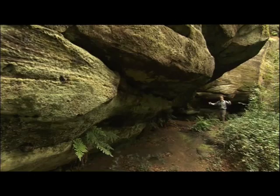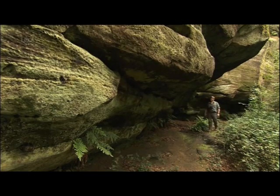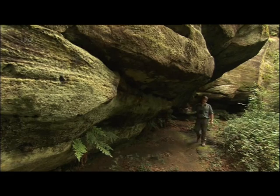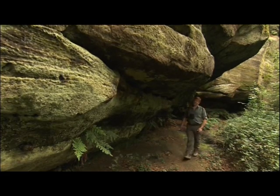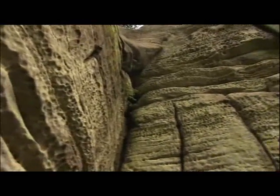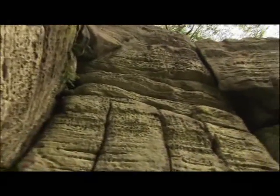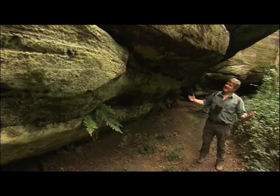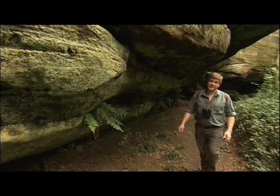These dramatic features are Eridge rocks. This is all sandstone that was laid down in the bottoms of rivers millions of years ago. And then by tectonic action, it was pushed up at about the same time the Alps were being created, and the surrounding soil has washed away. They're fantastic, evocative places to explore.